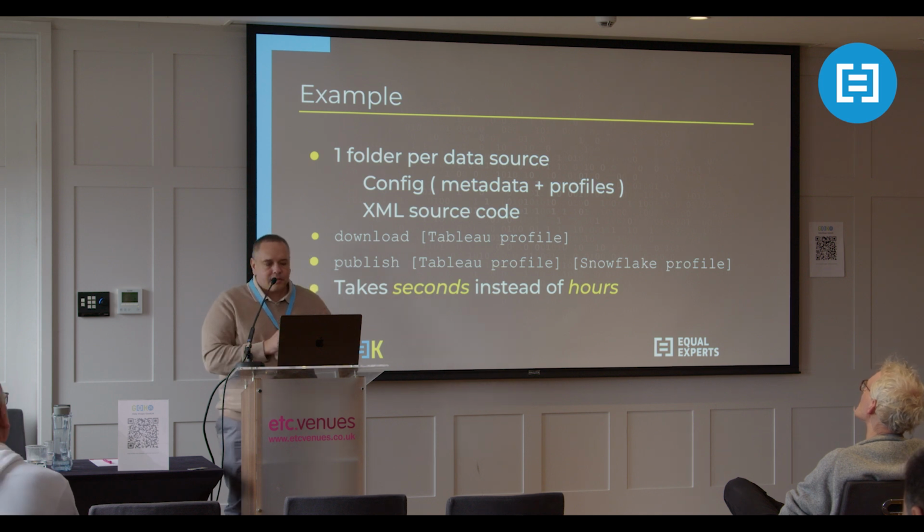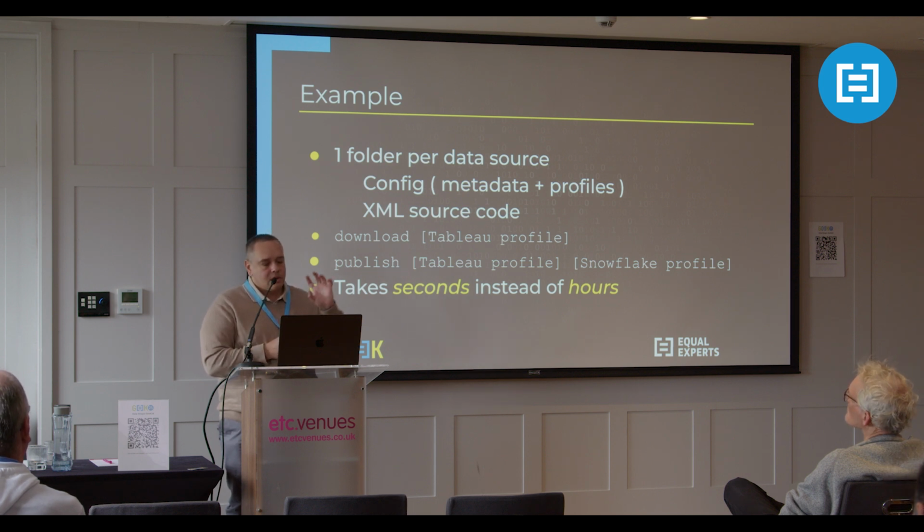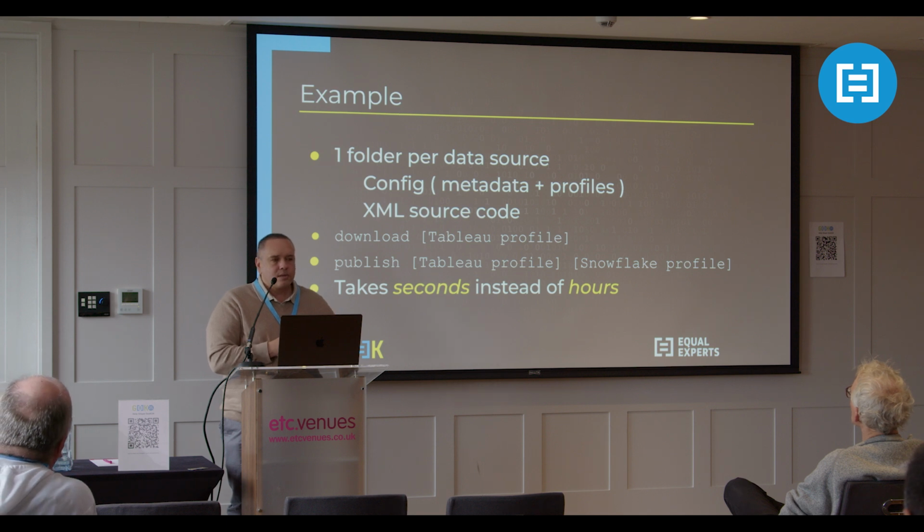It's a bit Terraform-ish. We have one folder per data source. You download the source code using the tool, and then you have some configuration about metadata, tags, names, and so on. And you get profiles. The profiles indicate where in Tableau you want to push your stuff to, or where in Snowflake you want to read from or write to. You can do all sorts of combinations. For example, you can have a service account for production, and connect as a user for development purposes. And we really made it simple.